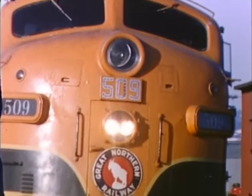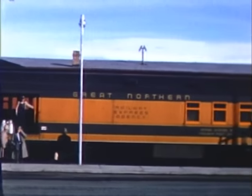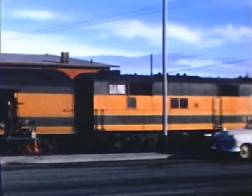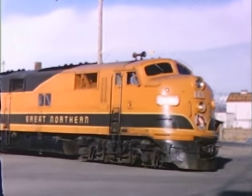Ordered in 1943 and delivered between April and June of 1945, the new E7As were to replace steam on the Empire Builder passenger trains. Loading passengers and mail, engine 509, a single E7, will be leaving the Helena Depot in 1955 with train 235, the daily local.